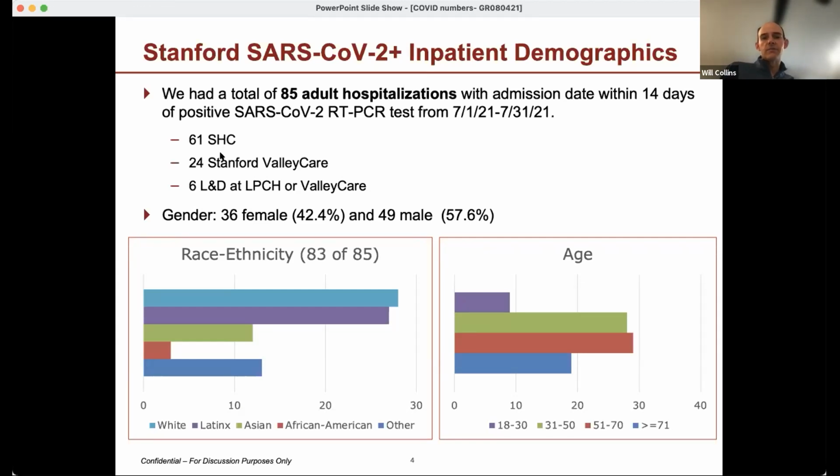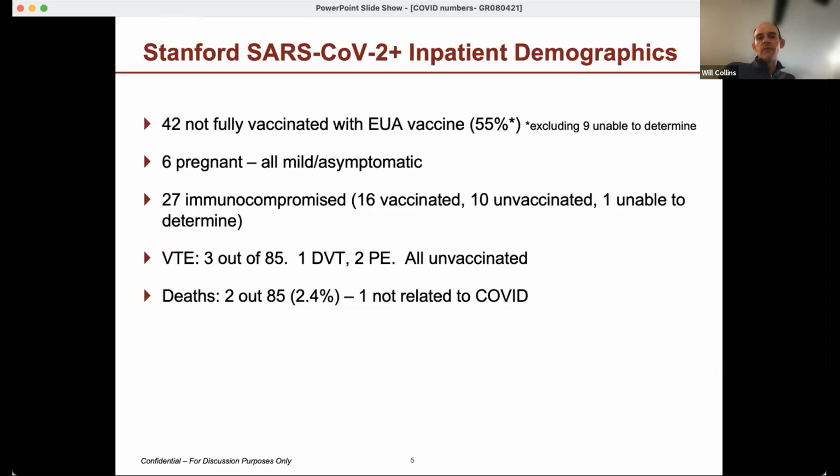61 of those at Stanford Hospital, 24 at Valley Care, and 6 at a labor and delivery unit. About 60% are male. Predominant race or ethnic background was white or Latinx, and the age distribution more in the middle to upper age range, but fairly wide as well. 55% were not fully vaccinated, 6 pregnant, although all with mild or asymptomatic. 27 individuals had been immunocompromised, 3 VTE events, that's not new, and then 2 deaths still. 1 was not related to COVID.